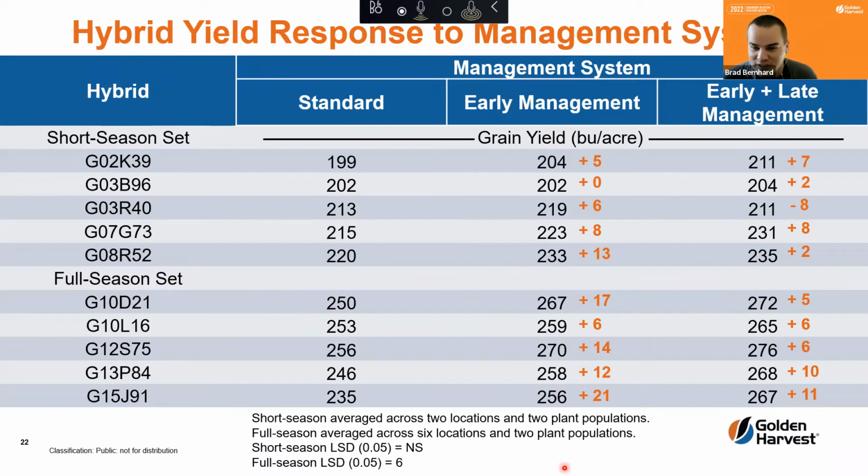So if we look at the full season set, that 10D21, very, very responsive to early season management. And that's similar to that photo that I showed, that early season growth enhancement. That hybrid really needs that precision fertilizer placement to set a high yield potential.